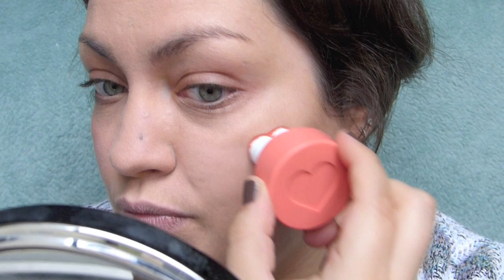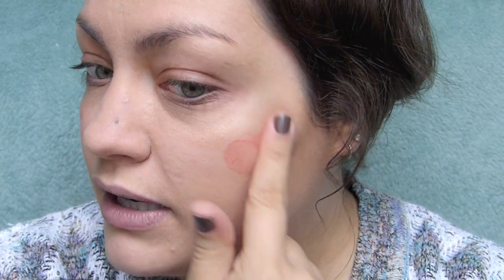So I'm just gonna try using the residual on this cheek. Maybe that's not gonna be quite enough, but I'm gonna give it a shot. It looks like it blends out mostly well. It stays concentrated in the area where you first stamped it on. I would say it's kind of like a cream to powder. This is much more reminiscent to me of a cream to powder type of formula.